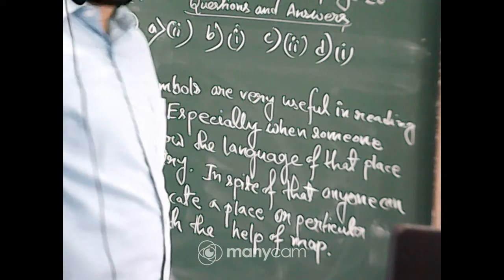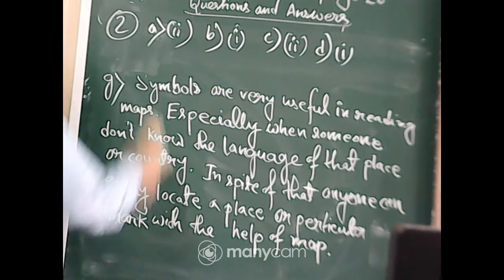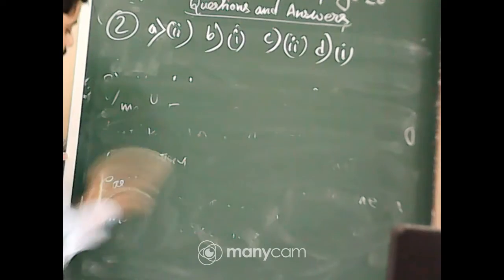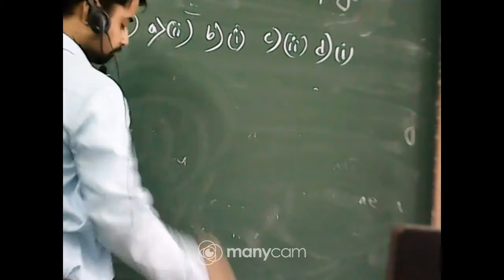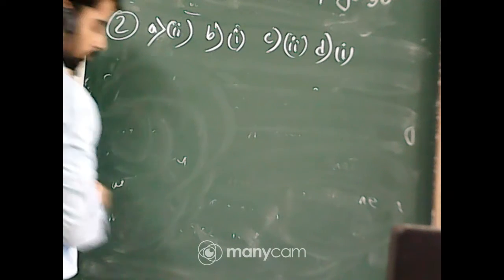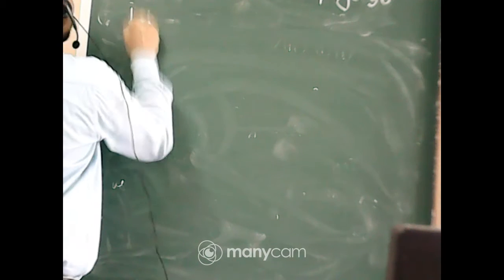Now we're going to discuss the first paragraph of the next chapter. It is the major domains of the earth. Okay, so I'm having this one, and it is on page number 30, chapter number 5. Okay, I'm rubbing this one also. The major domains of the earth.